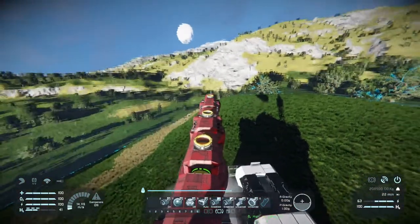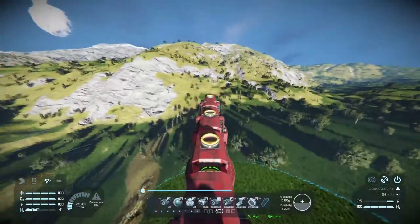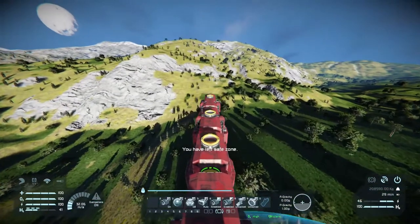Not new, I mean, it's been there the whole time. It's the first time I've been up there. And I do have a name for it, which I'll discuss later.